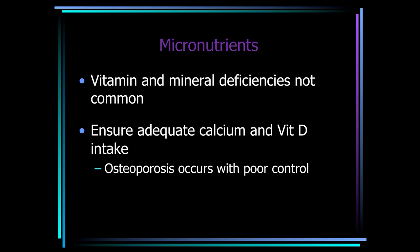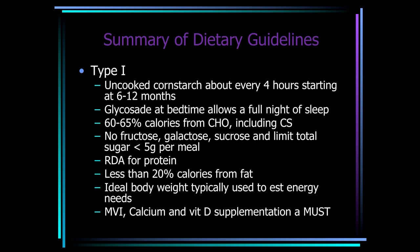Patients with these disorders don't necessarily need a multivitamin because their diet is not terribly limited and deficiencies aren't expected, but because they are potentially prone to metabolic acidosis and maybe at increased risk of osteoporosis because of that, you want to ensure adequate calcium and vitamin D intake. Let's summarize what we've talked about.